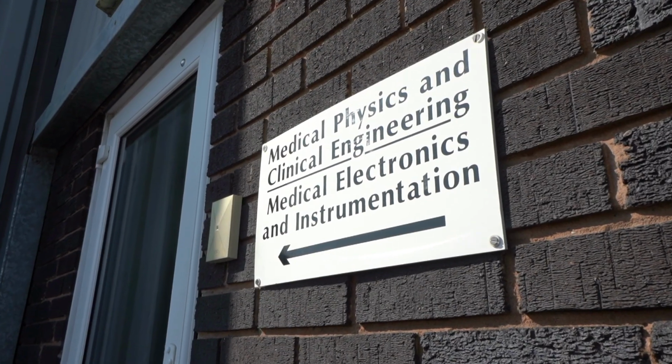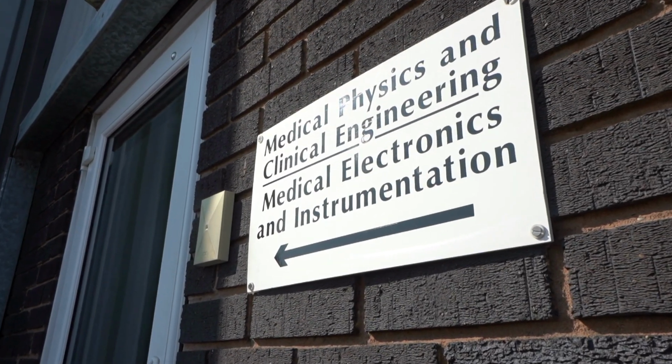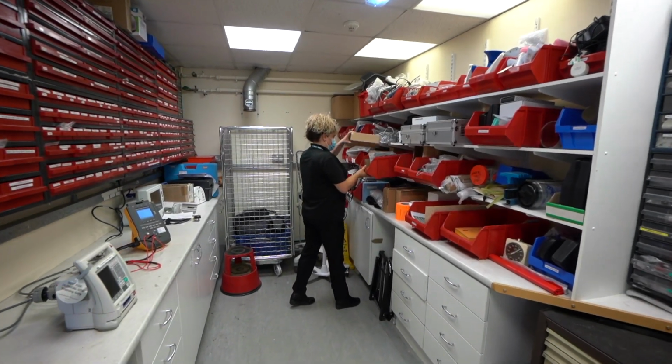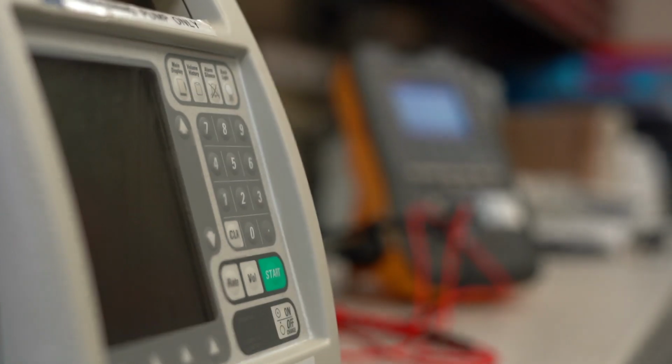Hi, my name's Rob Millard. I'm Head of Clinical Engineering and I'm also the Medical Device Safety Officer for the Trust. On a day-to-day basis, it's looking after the Clinical Engineering department. That can be from meetings and budgets and HR to individual issues at a local level with the clinical technologists looking at devices which are on the wards and departments within the Trust.